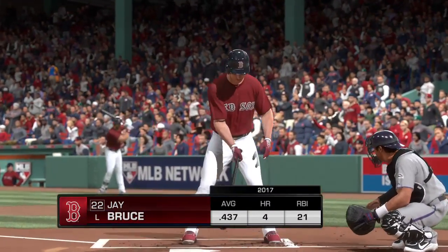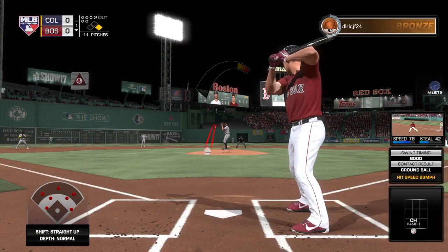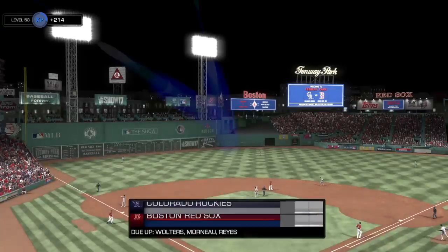Here's Jay Bruce now. And he's been really amazing to follow all year long as he continues to flirt with a .400 season at this point. Grounded to first. Over to first with it is Morneau, and that ends the inning.